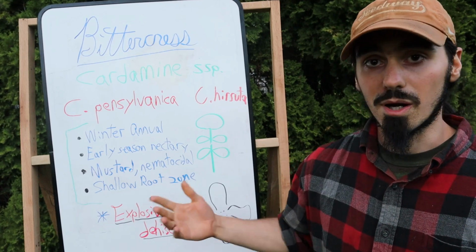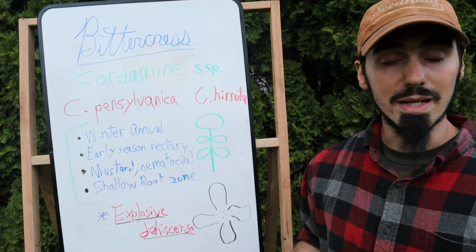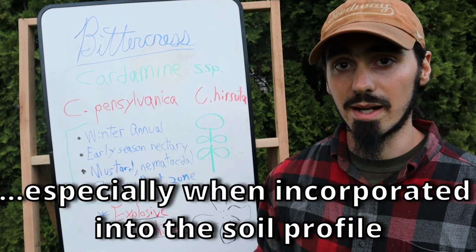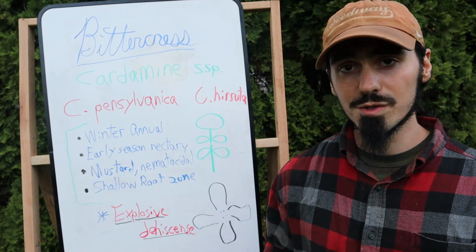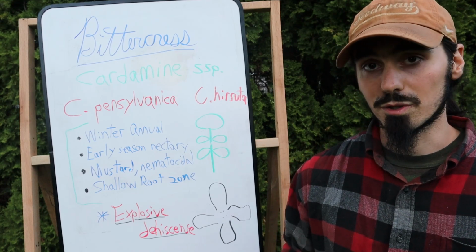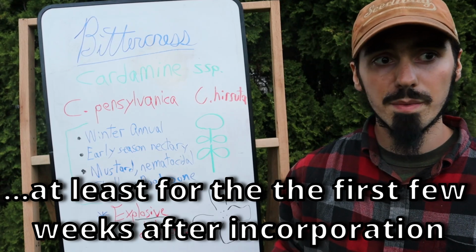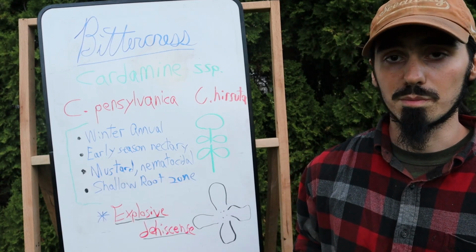A lot of these brassicas can be nematicidal, right? They can kill nematodes that can attack other crop plants. They can also knock out certain pathogenic fungi. However, in certain instances, they can also knock back beneficial fungi like the mycorrhizal fungi to some degree. So you want to be careful with their use.